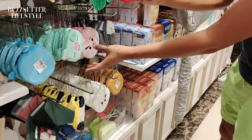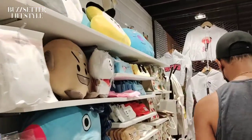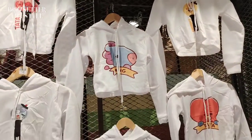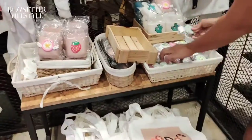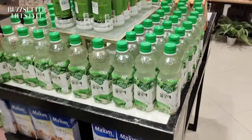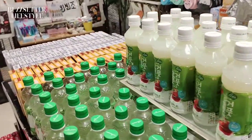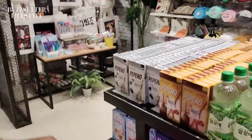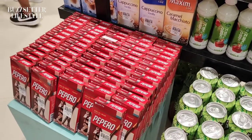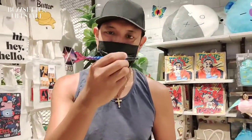And of course, they have stuff over here. You have some wallets. Coin purses. You got some bags. More pillowcases. And of course, more bags over here. And some stuff you would want to wear. Good for teens, actually. Girls would love this. And of course, some more stuff over here. Check it out. Pretty cute, huh? And lastly, they got these drinks. Korean drinks, there you go. And of course, the most popular one over here. You know what this is? Ferro. And of course, lastly over here, a ball pen. You need it for school, guys.